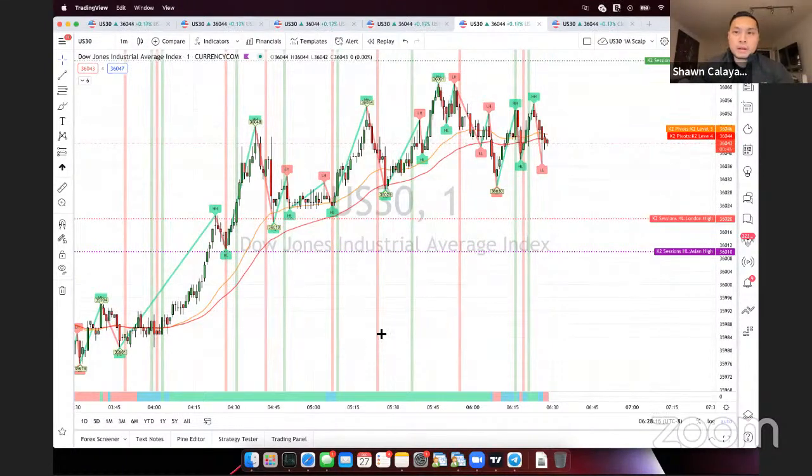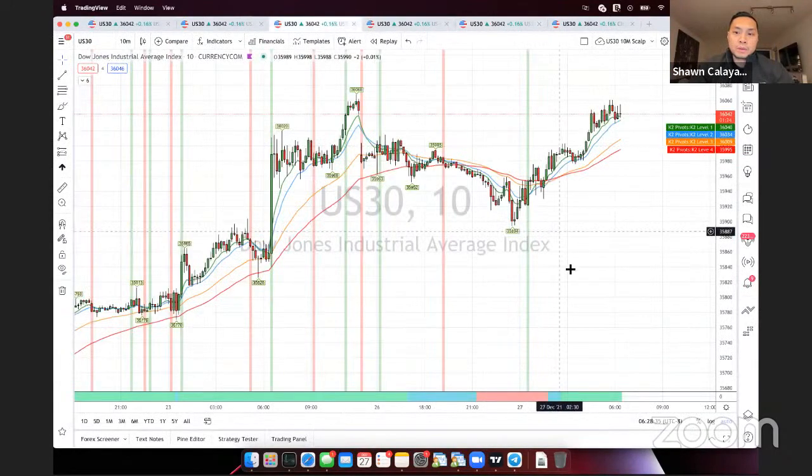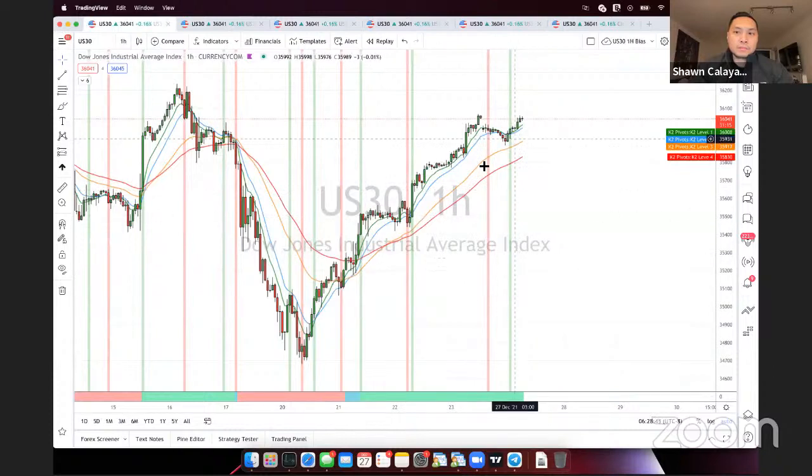All right, so looking at the 1 minute here, we have an indecisive bias. The reason for that is because price is in between the pivots. However, the trend meter is red right now, so it looks like price is temporarily shifting to the bottom side. Looking at the 3 minute, same situation. Price is slightly going between the pivots, but it's overall above, so we have a bullish bias on the 3 minute. Looking at the 10 minute, we have a bullish bias as well because price is above the pivots and the trend meter is green. And lastly, looking at the 1 hour, we have a bullish bias as well.